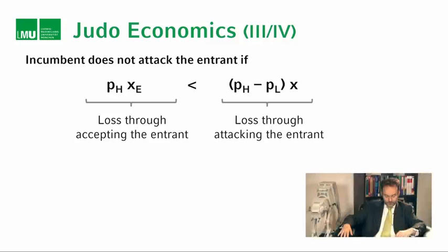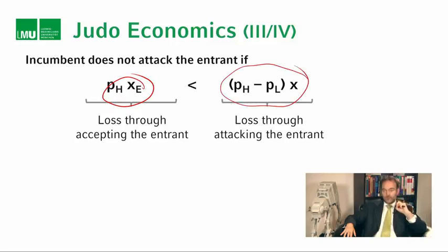PH times XE. That's what the incumbent loses because the entrant charges a lower price for a capacity of XE. So he loses XE on which he would otherwise have made PH. That was the high price that he was charging before. On the other hand, we have the loss from attacking the entrant. That's what happens if he lowers the price from PH to PL, and he continues to serve the entire market, which is X.